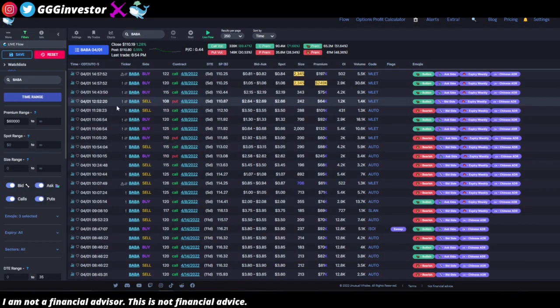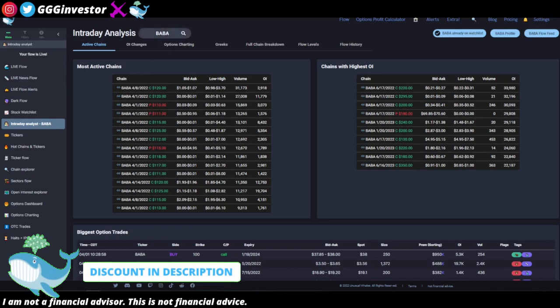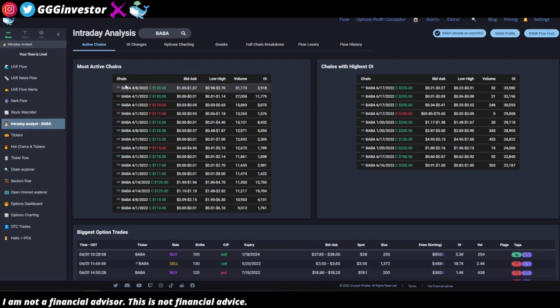Now, before we actually do go over to the chart, I want to show you guys one other tab that I've actually found very useful, and that is the InnoTrade Analyst. You can basically search any stock that you want in here, but they have this category called most active chains. If you take a look, the most active one is actually the 120s that we were just taking a look at.